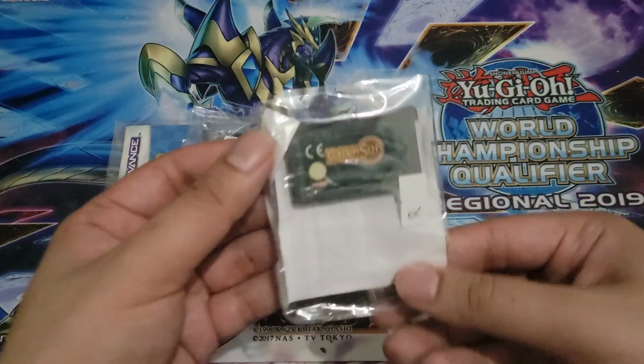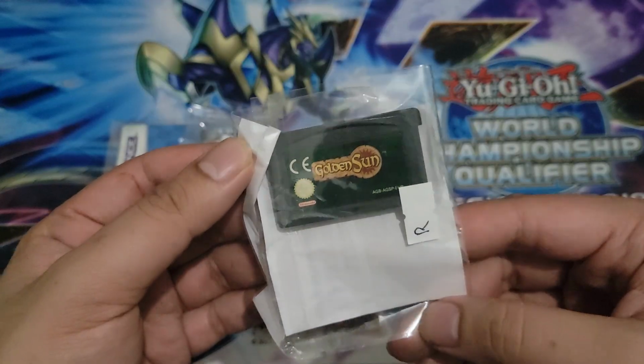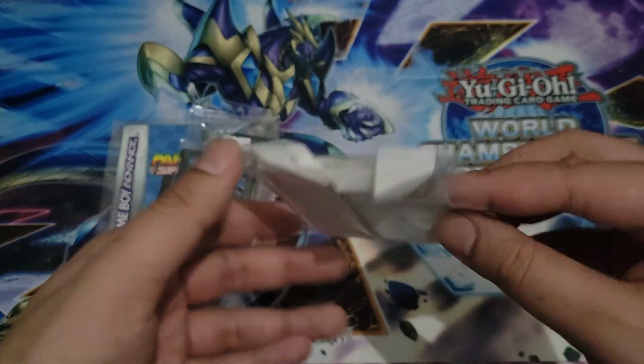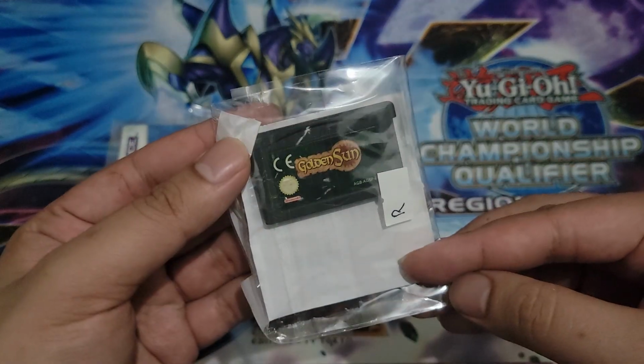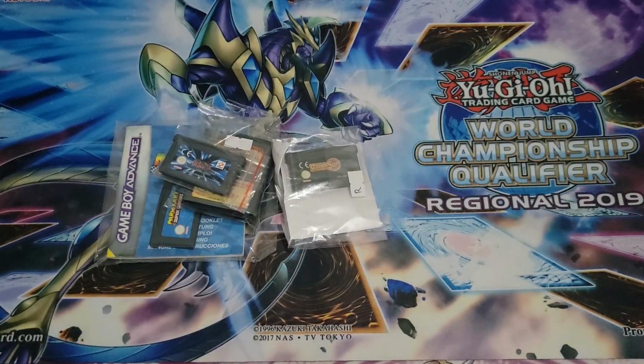We have Golden Sun, a very sought after RPG. I haven't played this one yet, but I'll get to it soon. I've heard a lot of good stories about it. Now to some boxed games.